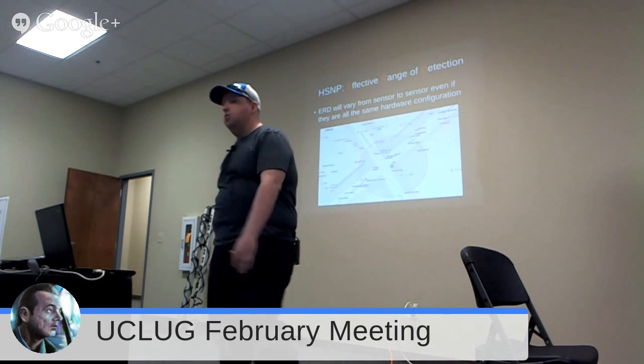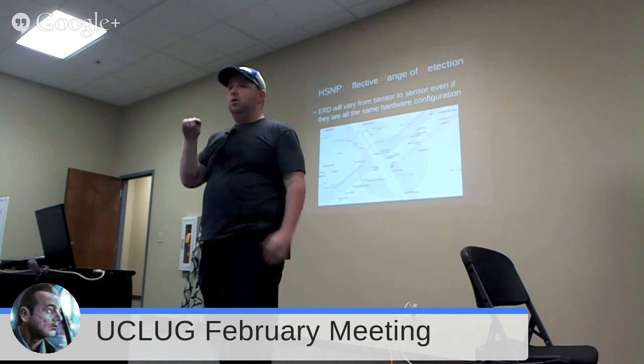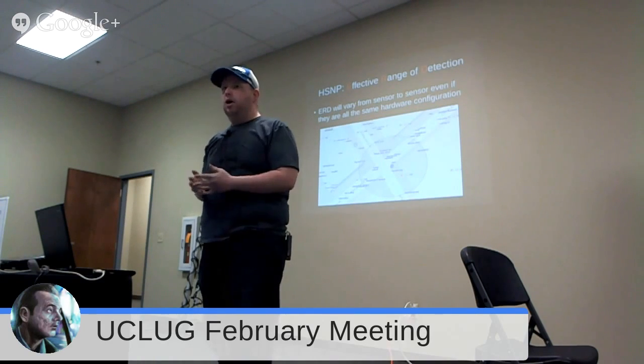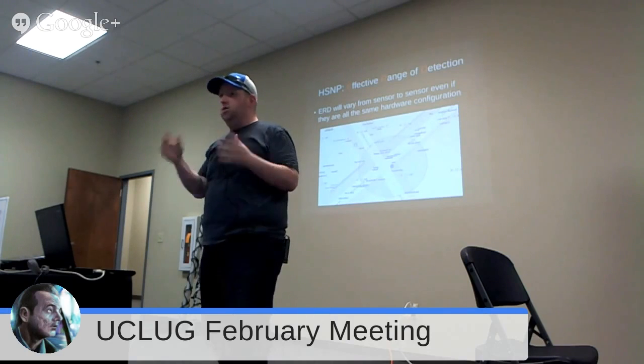So in this case, what we're doing is taking the sensor output, overlaying it against our previous scan, and finding the common points. And once we reach a point where there are no common points, we can draw our boundaries there and say that this is the effective range, and this is where we're going to deploy it.